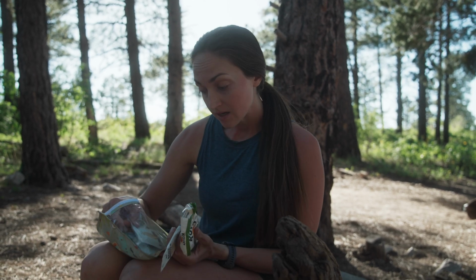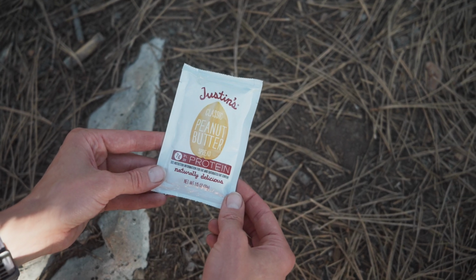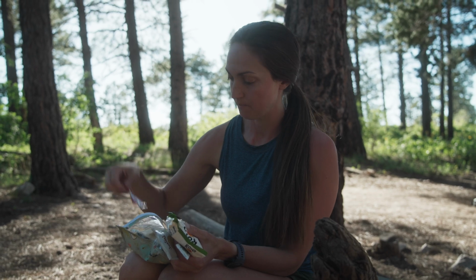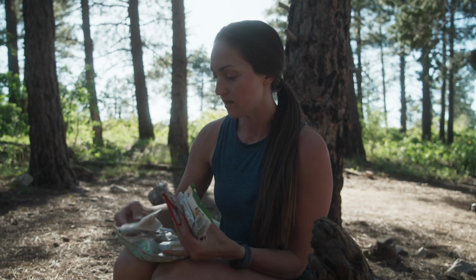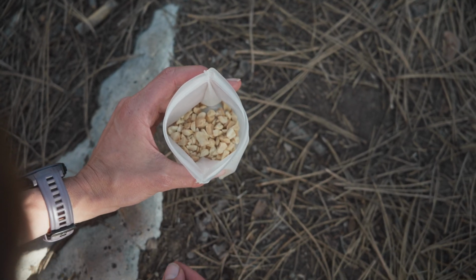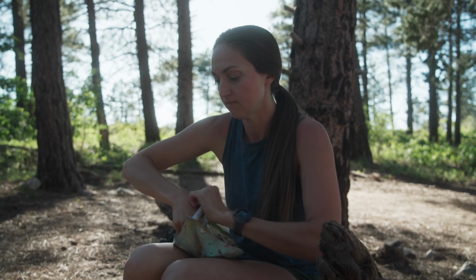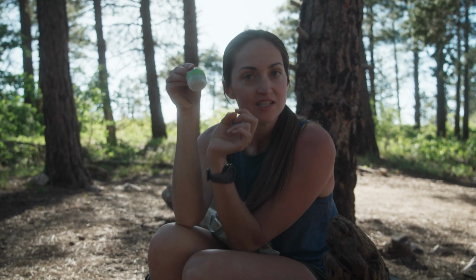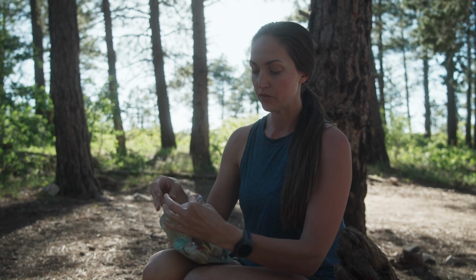And then for the peanut sauce, I have just a peanut butter packet which I was gonna mix with some soy sauce. I have these little soy sauce packets, some chopped peanuts to put on top for a little crunch, and then, hold on, in this cute little container, I put some powdered garlic and powdered ginger and some red pepper flakes to mix in with the peanut and the soy sauce to just make it a good flavorful sauce with the ramen.